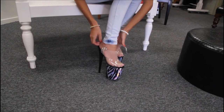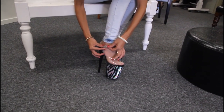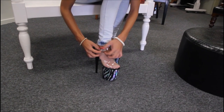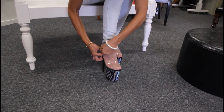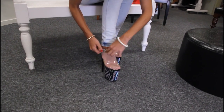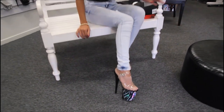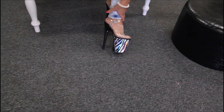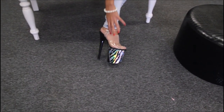Can you see a bit of the light change in them? Super cute. Just got my nails done, guys, so I'm struggling a little bit. Okay. Yeah, that's them. Super cute. So you got like a blue, a purple, a pink, a bit of orange, green. Yeah, you can kind of just start seeing it reflect.